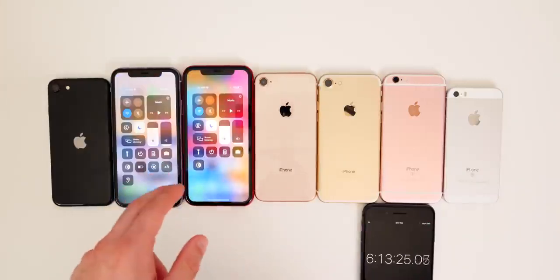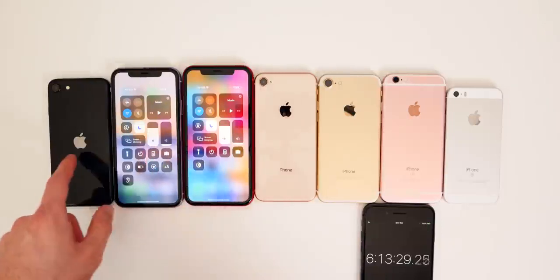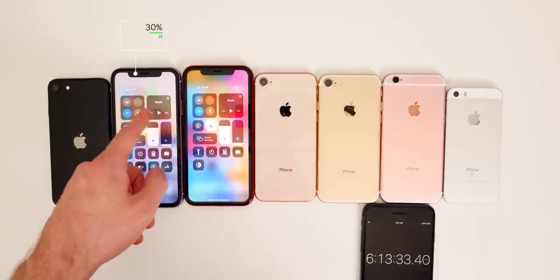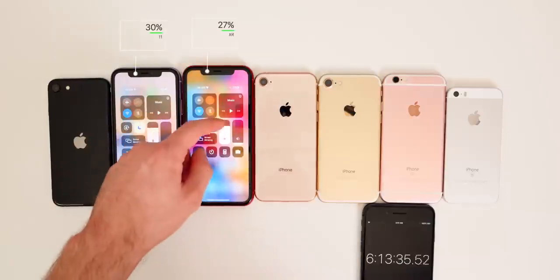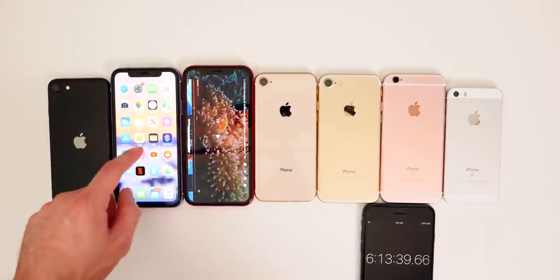And then there were two. So I'm sure you guys guessed that these would be the two finalists, but most of you guys probably came here to see how the iPhone SE 2020 would perform. But still, we're at 30% on the 11, 27% on the iPhone XR. We're gonna crank this brightness all the way up and then watch that video again until one of them dies.